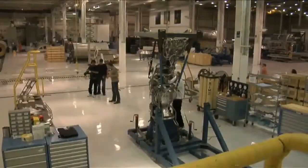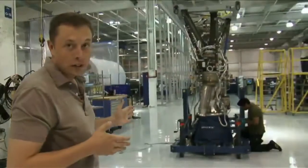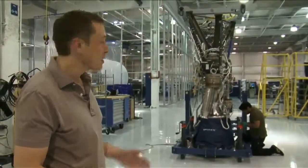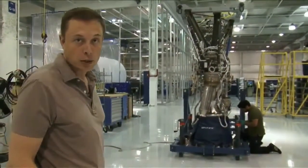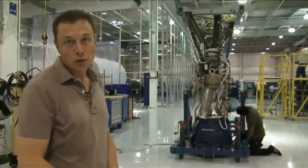So what we're looking at here is a Merlin 1C fully regeneratively cooled engine. It's getting ready to ship out to our test site in Texas to be part of the 9-engine firing. This is actually the 9th and final engine to be shipped out for that. And when we do that firing, it's going to be quite spectacular.